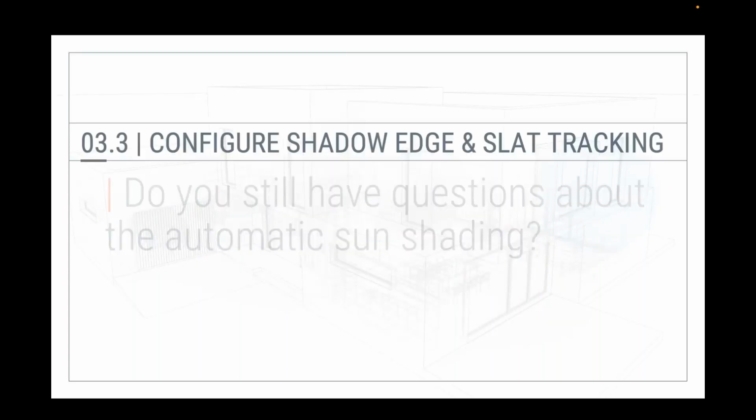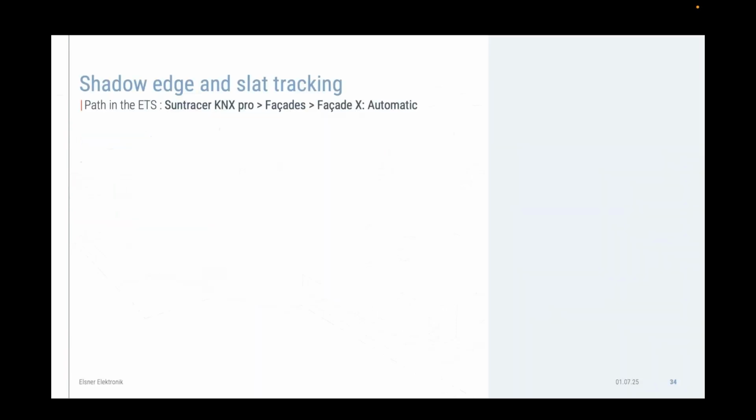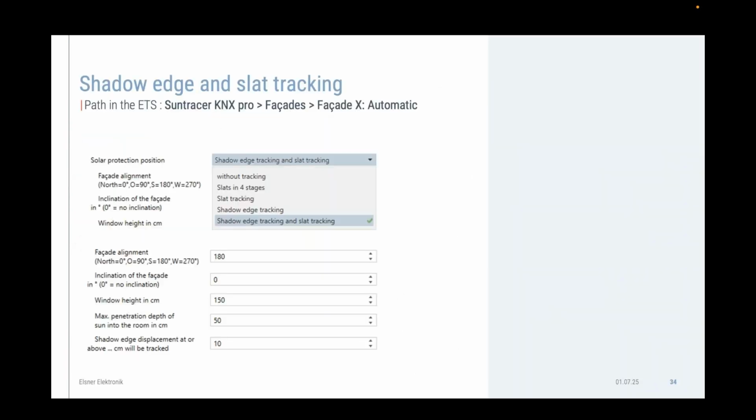Okay, next topic: how to configure the shadow edge and the slat tracking. The desired shading function must be selected first in the automatic facade control. If you click the parameter, you can see the following options. You can either have without tracking. That means that the shading moves down in the sun and opens the slats to a fixed value. You can also do this with slats in 4 levels. That means the slats track the sun in 4 predefined values.